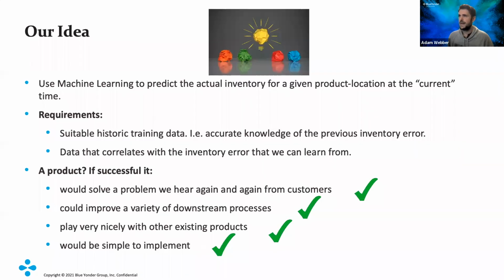So what is our idea? With our background in machine learning, what we thought to do is simply treat it as a machine learning problem and predict the actual inventory. So treat the inventory as a variable that we can estimate. What we'll do is look at every single product location at a specific time and try and predict its inventory.